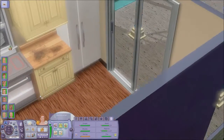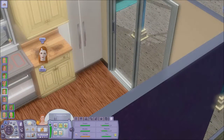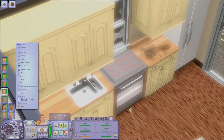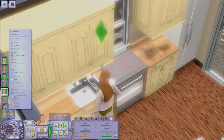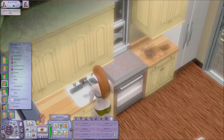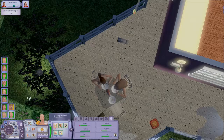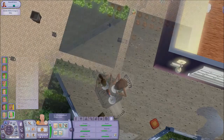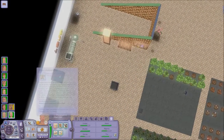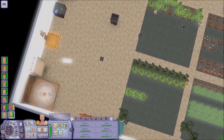I'm going to get her to wash her plate and clean up her dirty food preparation area. The rest of the household will continue to enjoy their meal. I think it was those fish roll things, sushi or something. As you can see, we still haven't finished replanting the depleted garden, but this is the top level basement.